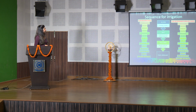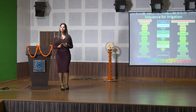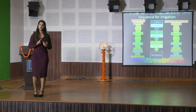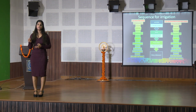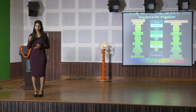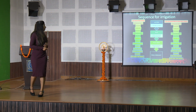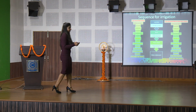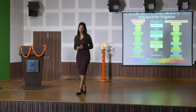So the sequence for irrigation for routine and retreatment cases is more or less the same, except with the use of chlorhexidine. In retreatment cases, we'll always use chlorhexidine. Make sure that sodium hypochlorite is not mixed with chlorhexidine. If you do so, it will form an orange-brown precipitate and it will hinder the rest of the process. So saline has always to be there. But also, there are a lot of people who have read the articles on chlorhexidine and they say we are using chlorhexidine for every case now.